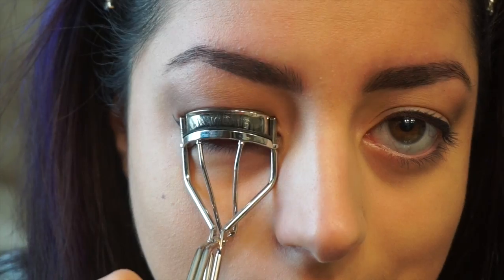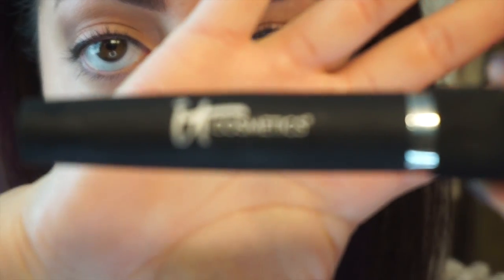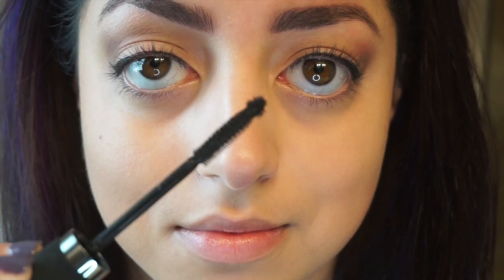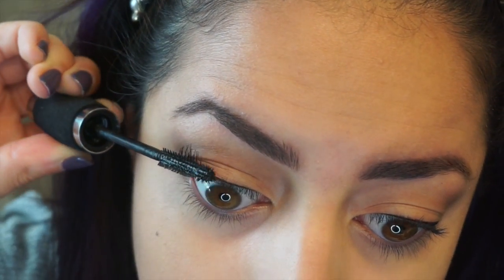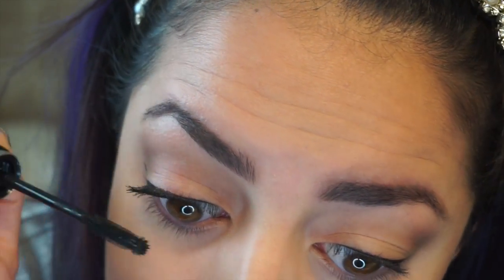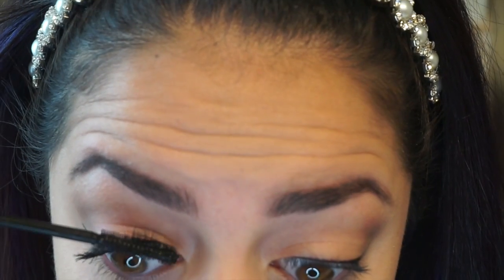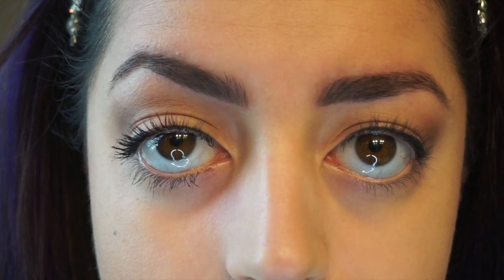Here, just to give you a better view. So I'm curling my lashes here, and then I'll be taking my mascara, the IT Cosmetics Hello Lashes 5-in-1, with this awesome brush, and I'm just going to apply my mascara. I'm applying 2 coats so that it gives a very thick, defined look to my lashes. I like to apply 2 coats to the top and just 1 to the bottom.